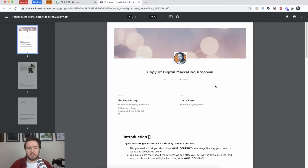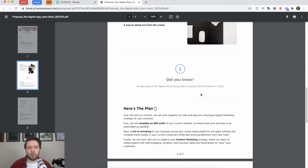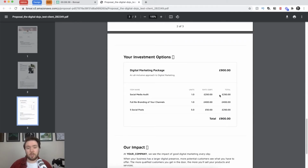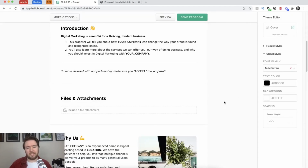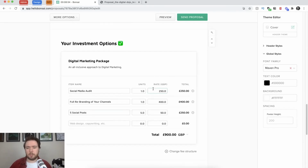What was the date it was sent? Has it been accepted? Is the intro? Why us? Did you know? Here's the plan. What are we going to do for you? What are the payment options? And what is the impact that you're going to have? It's really slick, really stylish, and it took seconds potentially, because you could just use a template that you've already built, scroll down, add in your options, and you're laughing.